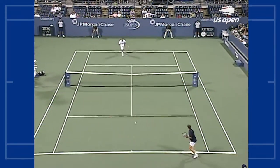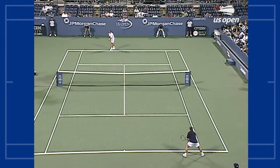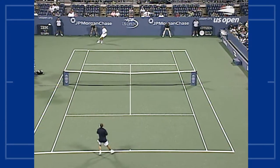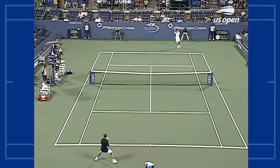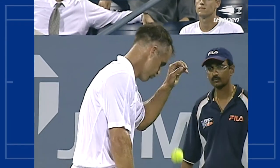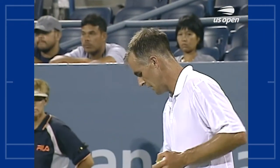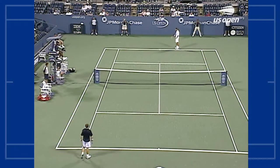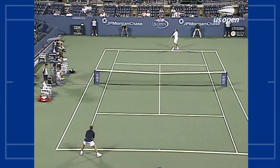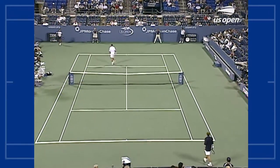Todd Martin serving. I think that was even in the doubles court. I think that's a first for today. We haven't seen many of those. Love-30. And Todd Martin is down love-30.